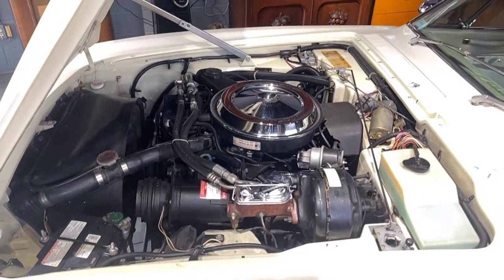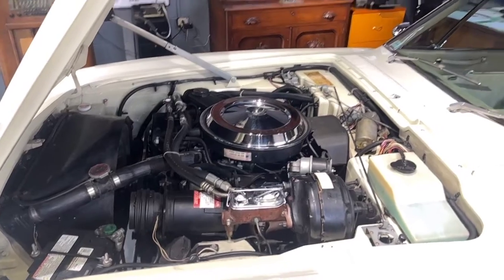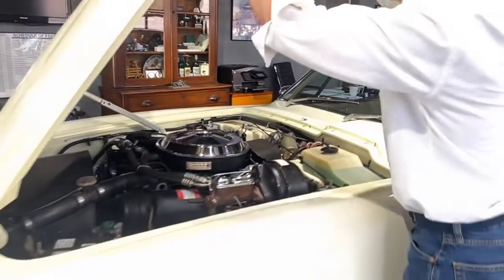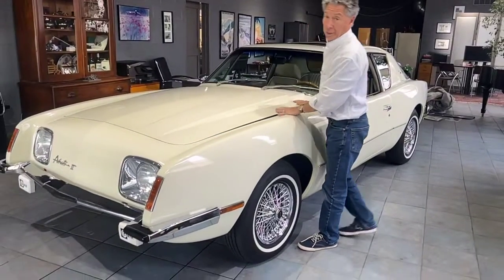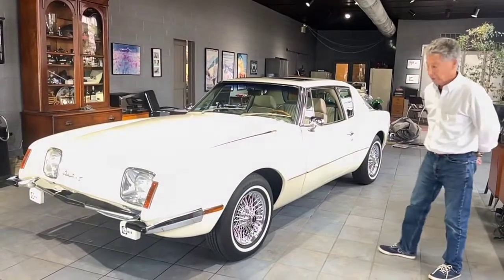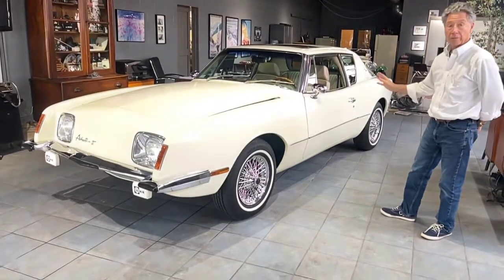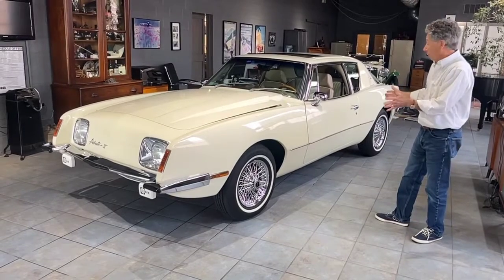The last owner of the car that we purchased it from bought the car in 1999. So he had it well over 20 years. He only put about 3,000 or 4,000 miles on it in 20 years. He primarily took it to shows. He took it to one of the national Avanti shows, and just took the car and showed it all the time.